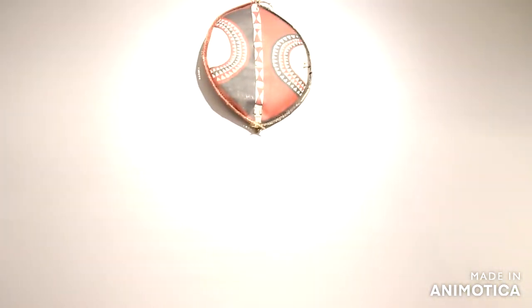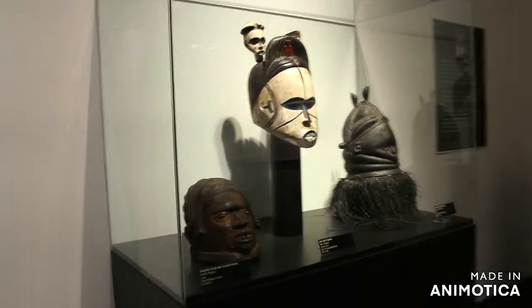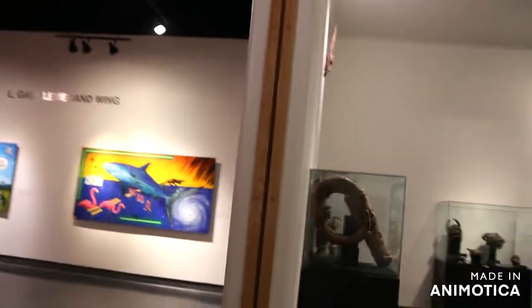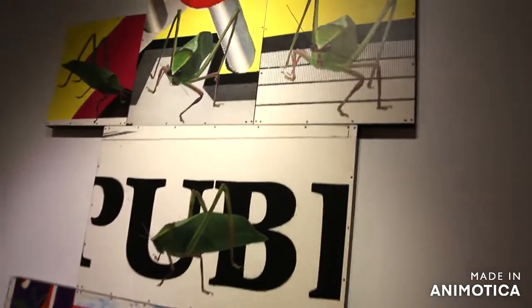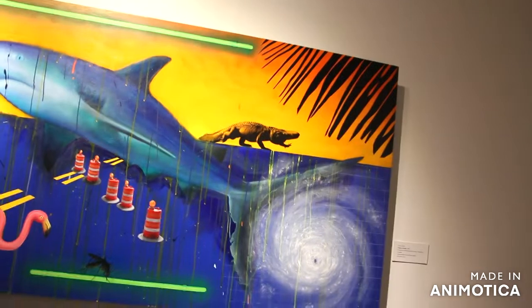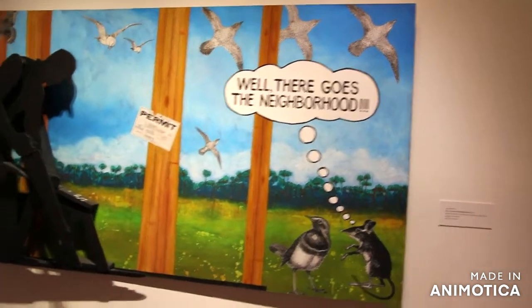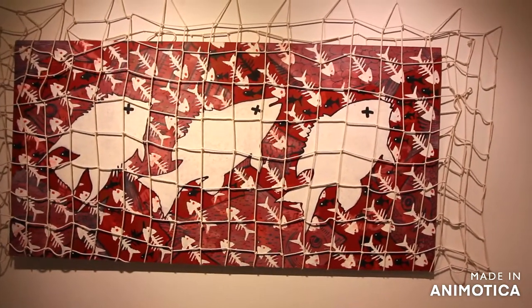They have a shield way up there. And look, we have stools. We have a cart of stools. Katydids. That's what those are. Those are katydids. There's a shark. Brings a whole new name to fishnet now, doesn't it?